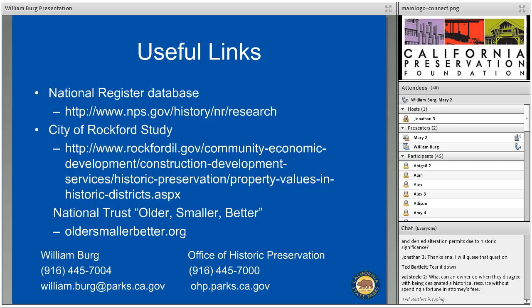And I think there's a somewhat related question from Anna. She's asking if a buyer purchases a property that is more than 45 years old but has not yet been evaluated, what if they plan to do work? Is it possible during the permitting process that they would then be evaluated and denied permits due to historic significance?